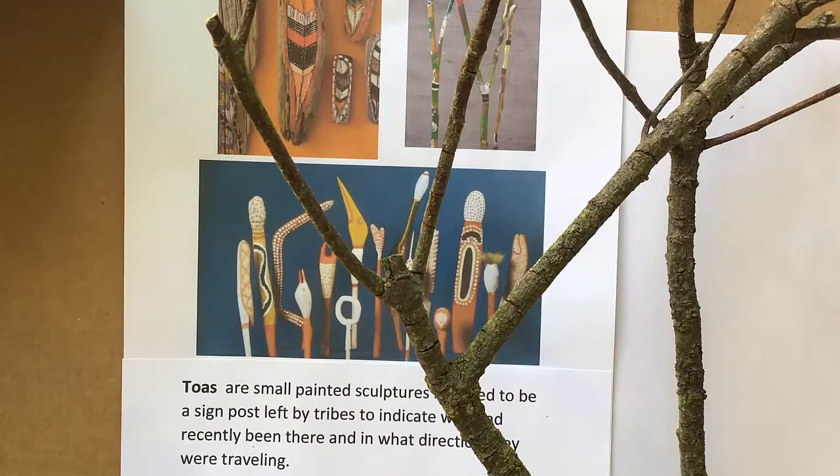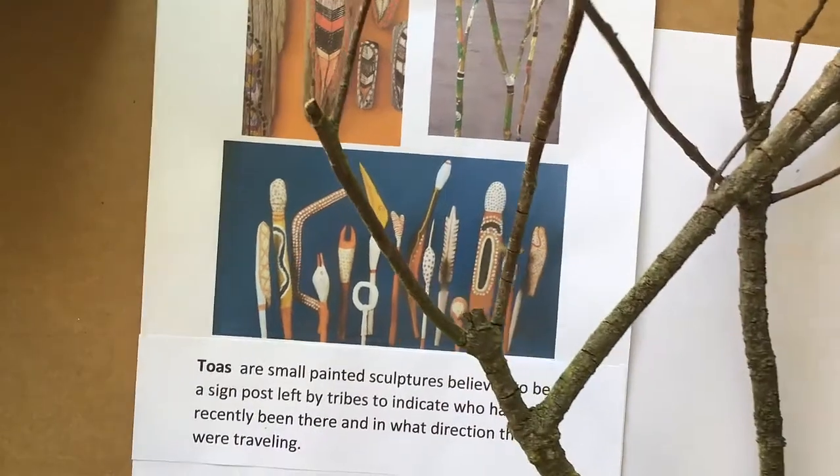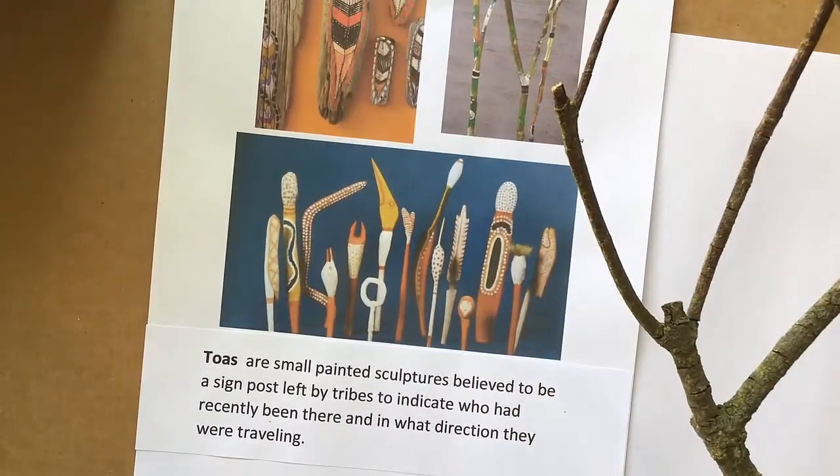The final piece of work for week 5 is this. I've got a big twig from my garden, and I was going to try and have a go at making toa. They are small painted sculptures, believed to be signposts left by tribes to indicate what direction they've gone off travelling in.